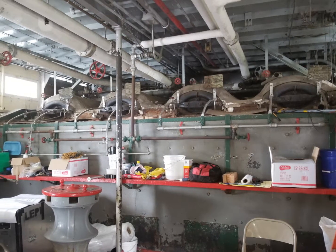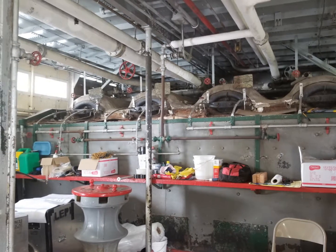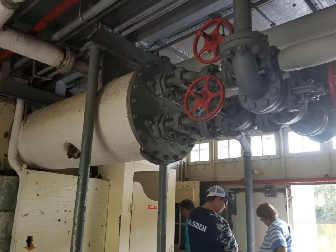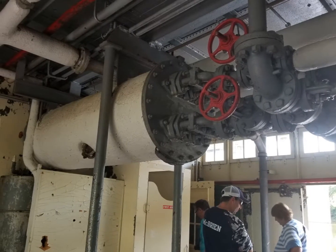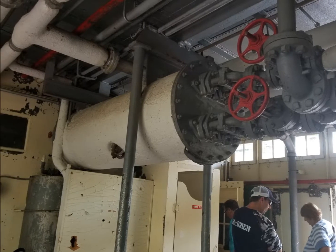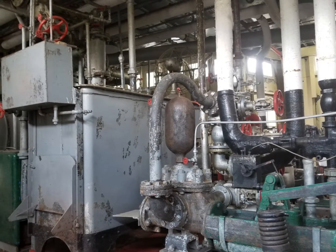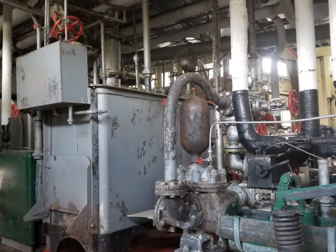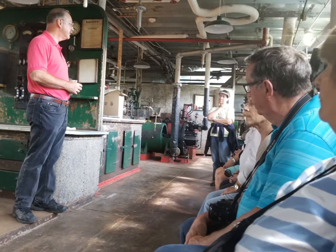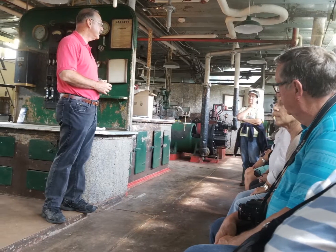Our first stop was the engine room, where huge boilers were on exhibit. Everything is in working order, and everything on the boat is steam operated. That includes the propulsion of the boat, electricity, waste disposal, cooking, and any other thing that is necessary for the management of the vessel.